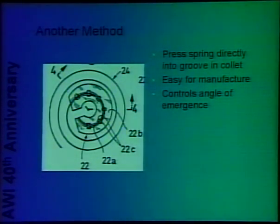Here's another interesting method. The advantage of this one was touted as it has the same little curl as when the hairspring comes off of the machine that makes it, so you don't have to worry about pinning and having handwork done. It punches it right out of the collet. I'm not sure whether these watches are in production or anything, but this is from the patent literature.